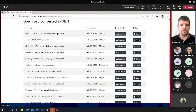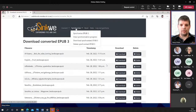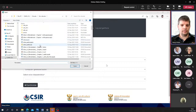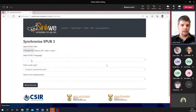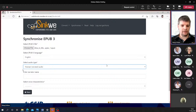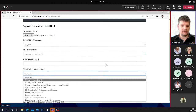And now where you can download it, once it's completed, you will see there at the bottom that you can download and delete the EPUB3 file. So when you're then ready to synchronize, when you have the EPUB3 file, typically publishers might have developed their own EPUB3 files, and so they will just be using the synchronize function. Then you upload it, and in this case it's English, and we are going to upload human narrated audio. It's a nice voice artist from the international community, and the voice characteristics that we select is male because it's a male voice artist.